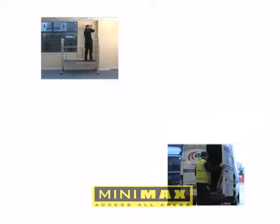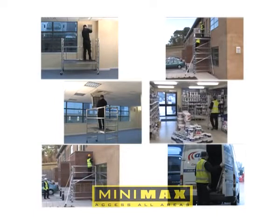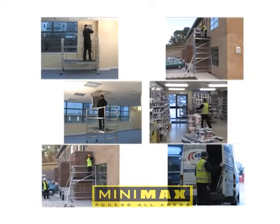Minimax, the lightweight, versatile tower system, another innovative work at height solution from Youngman.